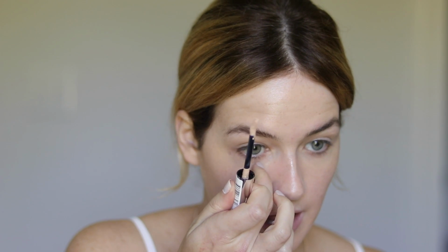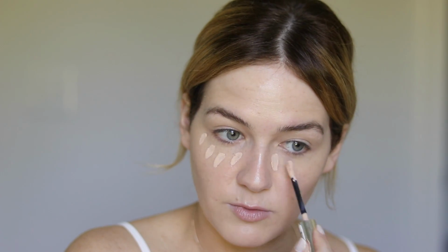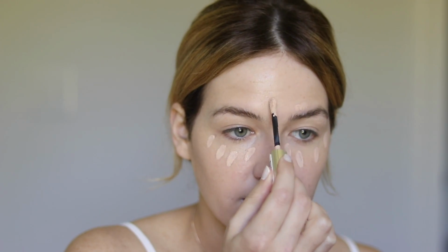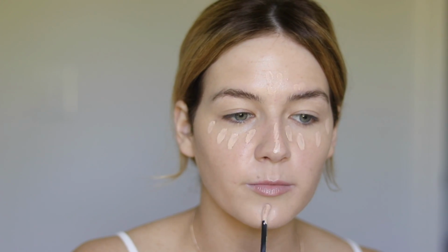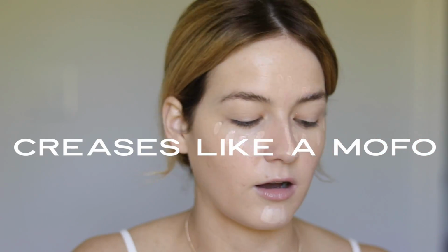Revlon Photo Ready Candid Concealer in number 10. That's what I'm going to use underneath my eyes. Probably a little bit around the face as well. I've got a couple of breakouts, but we're not trying to get twisted with this. I don't remember loving this concealer. Like I said, I've only used this one, I think, also about twice, maybe a little bit more.